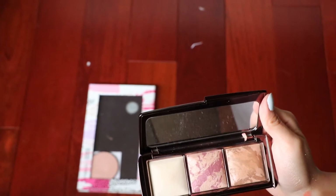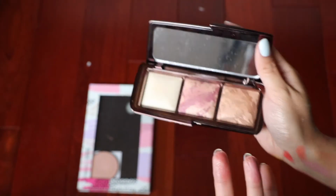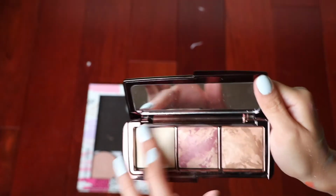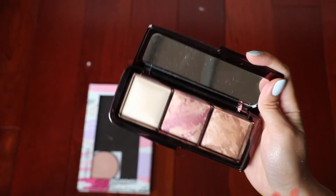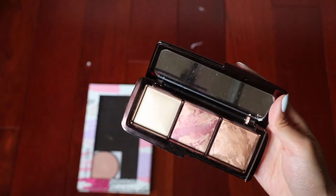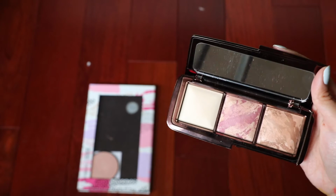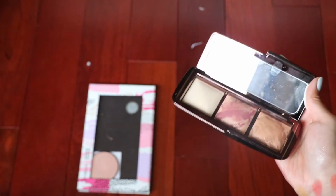I feel like Hourglass has a history of not being inclusive with their shade ranges. The blush is a little bit more pigmented and shows up just a tiny bit better. I don't really reach for this ambient lighting setting powder because I don't reach for this palette, because nothing else matches me. So I'm gonna keep it because it was expensive and I want to try and use it. Maybe I could use the bronzer as an eyeshadow, and maybe I can actually use this powder as an actual finishing powder instead of just letting it sit here.